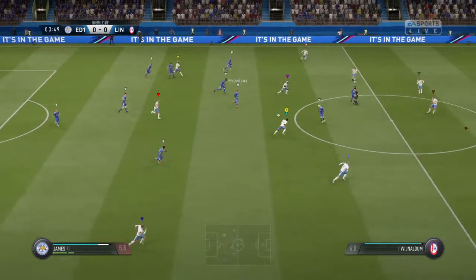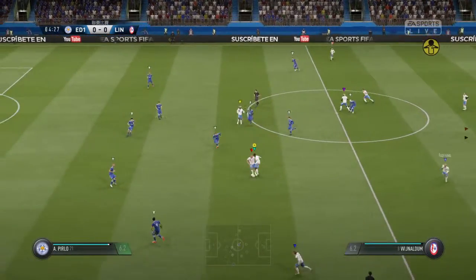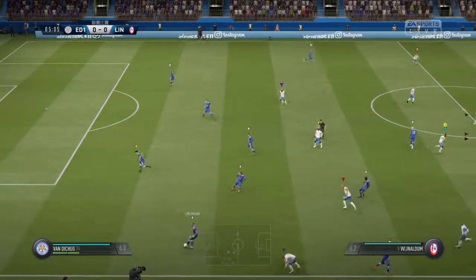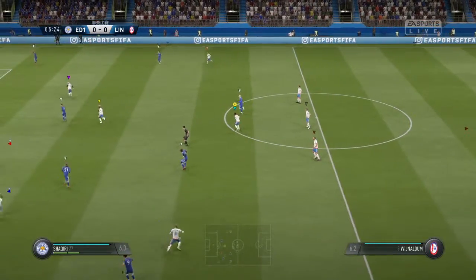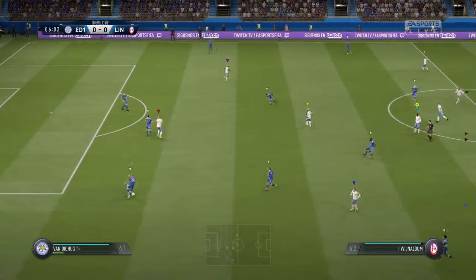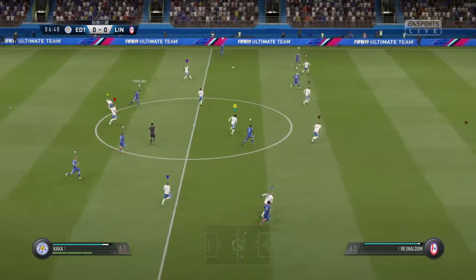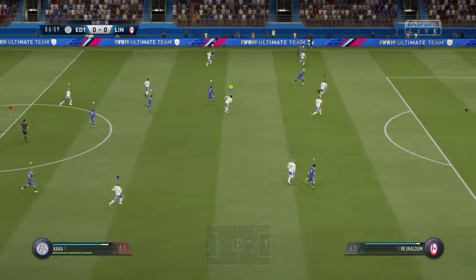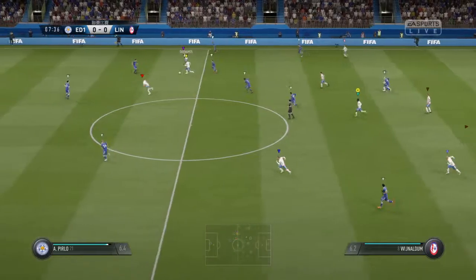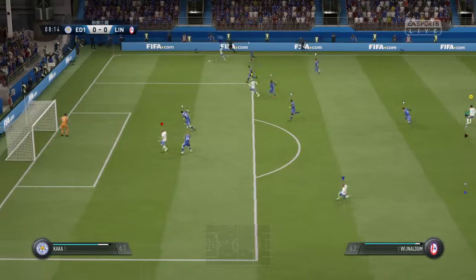It's a very good interception. Here's De Jong. Saw the ball, went for it. Ankersen. It goes out wide again. Bit of space for him. Now out on the wing.